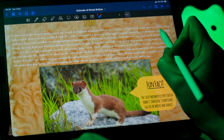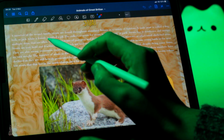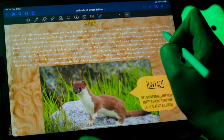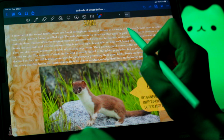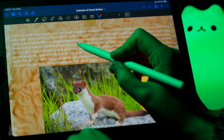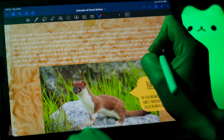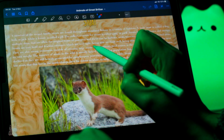Stoats live in territories and occupy multiple dens that are often the home of past prey, and these can be hollows, nests, burrows, or other small sheltered areas. So, for instance, like rabbit warrens or something like that. Stoats are very bold and fearless creatures. They're also very agile, and they are able to climb well. And they are able to also take down young birds in nests. They are also really good swimmers, capable of crossing large rivers.